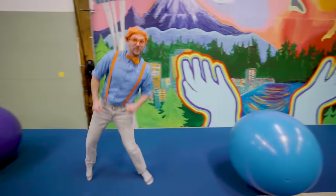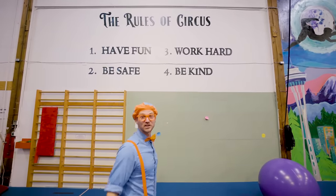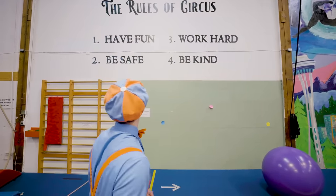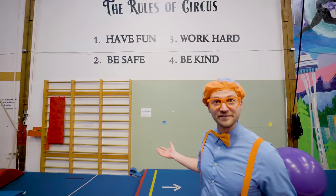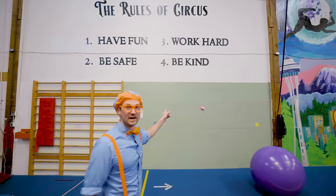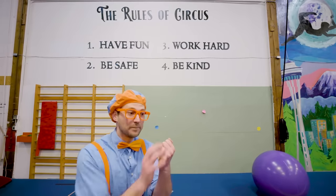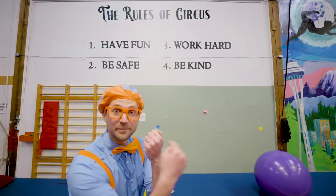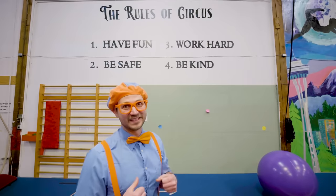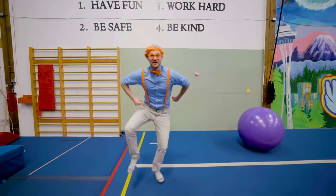Now that I'm all stretched, I think we should learn the rules of the circus. Check them out. The rules of circus. Number one. Have fun. That's pretty easy. We love to have fun. Number two, be safe. Yeah, safety is really important. We definitely don't want to get hurt, do we? No. Number three, work hard. I love working hard because it's so fun to start at one point and get to another. And the only way you can improve is working hard. And number four, be kind to each other. I love being kind. It's so cool that you are kind to your friends and family. Good job. All right, now it's time for some circus stuff.